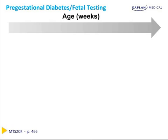How to approach antenatal testing in women who have pre-gestational diabetes varies widely among high-risk obstetrical providers. The general rule is that there is more fetal testing in order to compensate for the increased rate of stillbirth in women who have diabetes, and this can be modified based upon how poorly controlled the diabetes is and whether or not they have other pre-existing conditions, such as coronary artery disease.